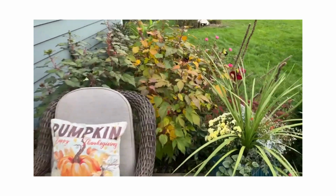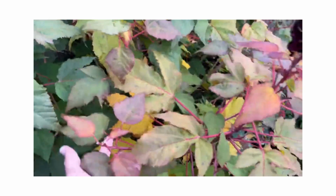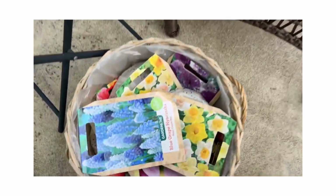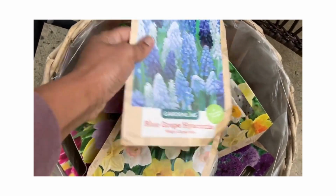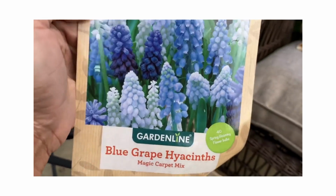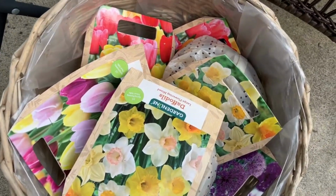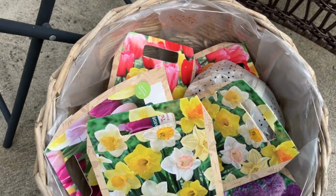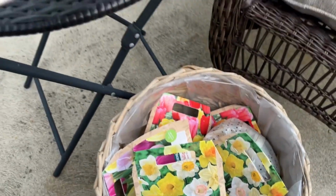You can see the colors on this hardy hibiscus. Look at it, it's already changing. But in today's video, I wanted to share with you, look what I have here. This is my bulb haul from ALDI. ALDI is a supermarket or a grocery store here in Pennsylvania. I was amazed by the selections they had, and when I went back, almost everything was gone. I was in shock. But anyways, I just want to go through my spring bulbs I have here.